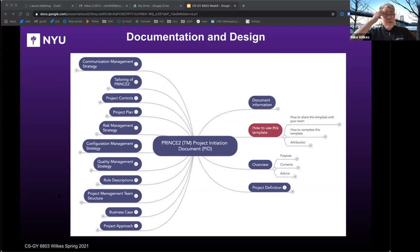And then, of course, finally, the PID includes the actual project plan, project controls, and then there's aspects of tailoring of Prince 2 for your specific industry or project type.